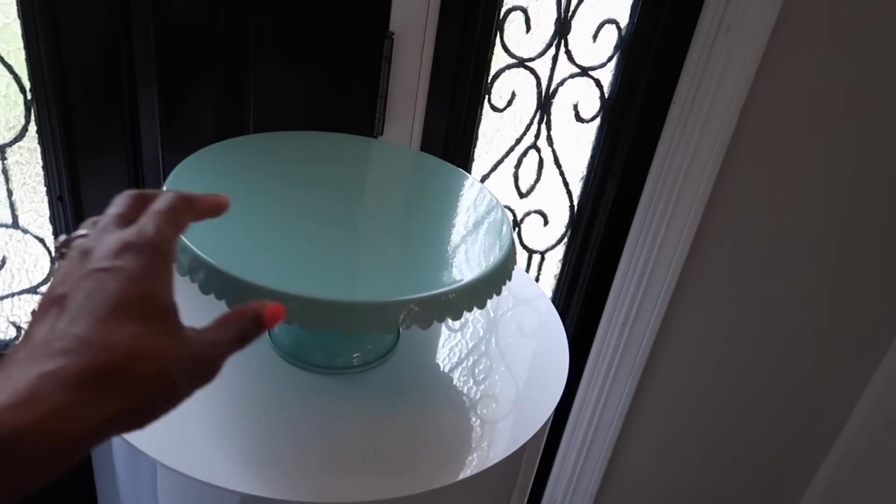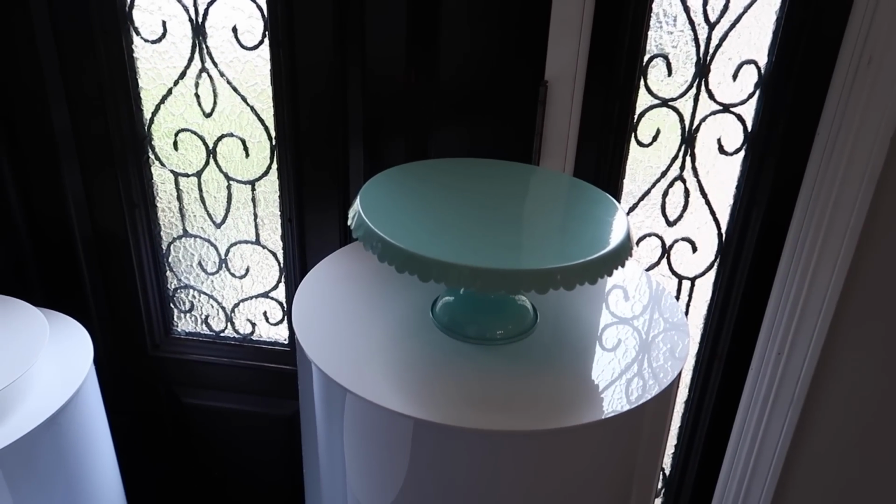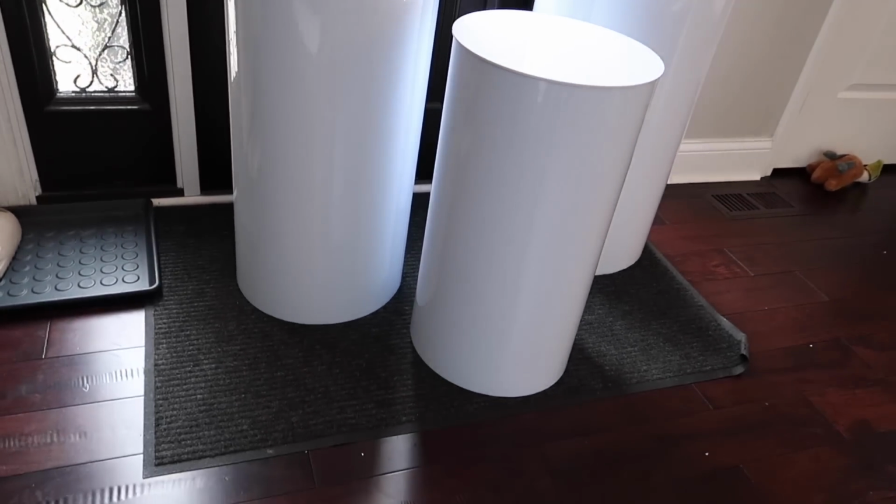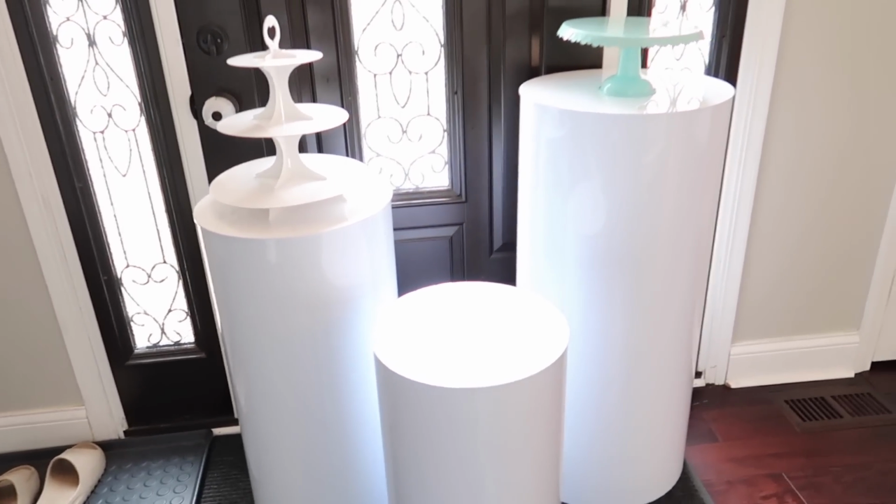I just have to make sure it's going to be sturdy, but we only have a 10-inch cake, so it's gonna be kind of heavy, right? So I want to make sure that this thing is not gonna tip over, so we'll check that. But yeah, cupcakes go in here. But yeah, y'all, this turned out really good. Amazon come through. This was really, really good.